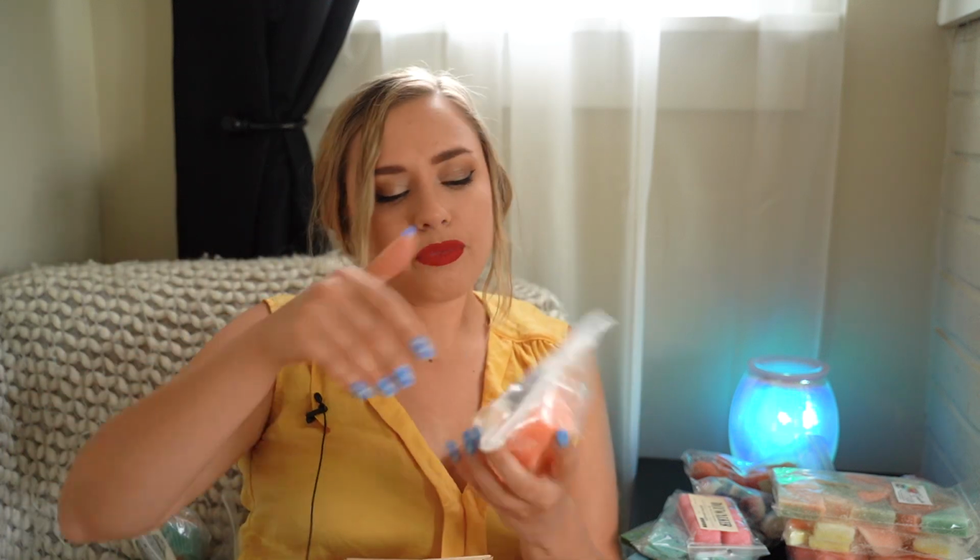I have beach bonfire. This is delicious. It's campfire marshmallows, vanilla lace, and marshmallow fireside. This one even smells more like fall to me, so I might wait until then, possibly. We have honeydew, starfruit, and lemonade. Strawberry serendipity, coconut jello. This one is strawberry jello, serendipity, and Gilligan's brew.